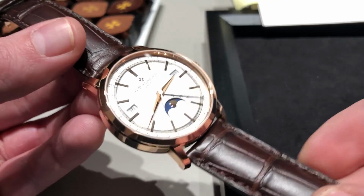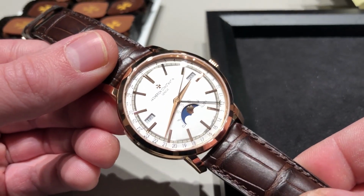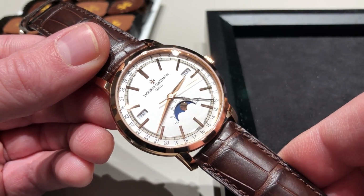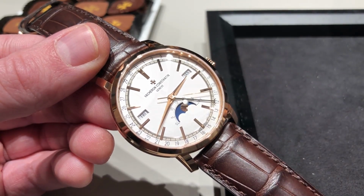An elegant and versatile complication. This is a friendly everyday watch for everything but your diving, but then again you have an Overseas for aquatic activities. This is Vacheron Constantin, the Traditionnelle Triple Calendar, for $39,700 US in rose gold.